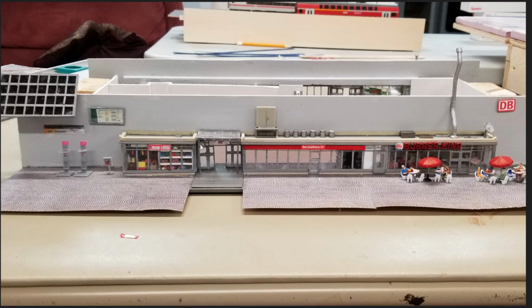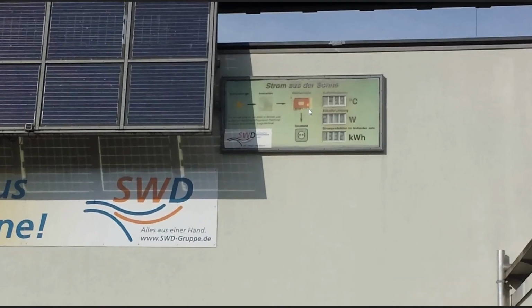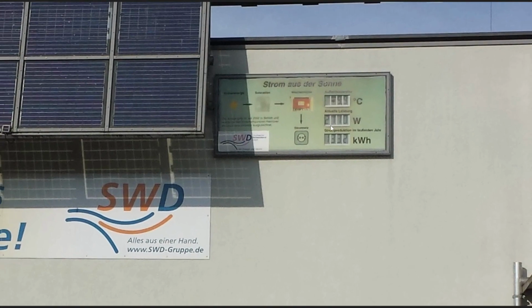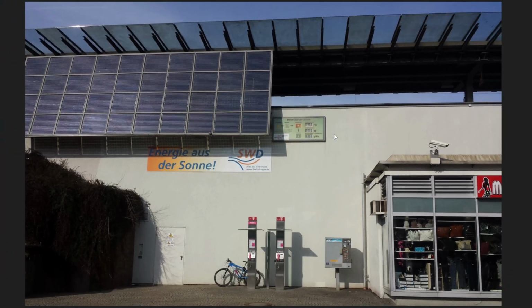I've added the one clock that was here, the Deutsche Bahn sign here. I'm just adding stuff. And so here you can see there's the actual signage, the solar panels. The sign actually gives you the information of what the solar panel is generating, the temperature, wind, and how many kilowatts an hour the solar panel is producing.